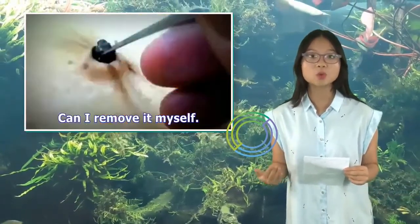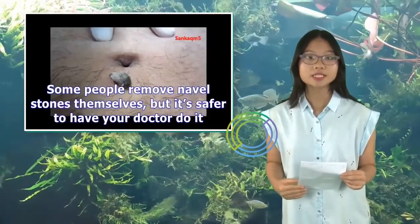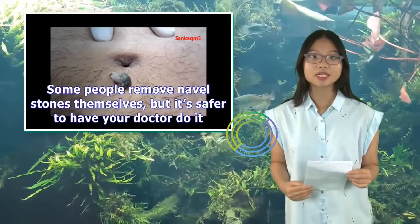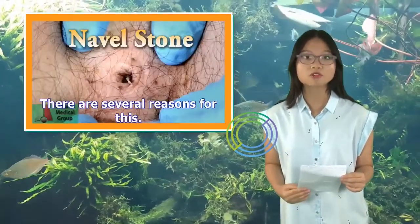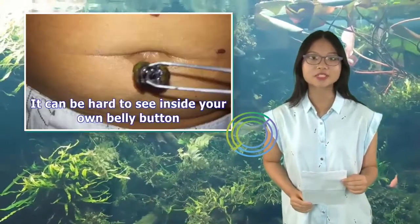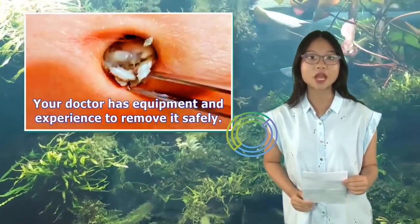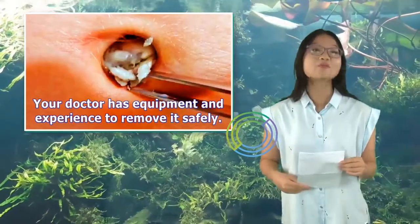Can I remove it myself? Some people remove navel stones themselves, but it's safer to have your doctor do it. There are several reasons for this. It can be hard to see inside your own belly button. Your doctor has equipment and experience to remove it safely.